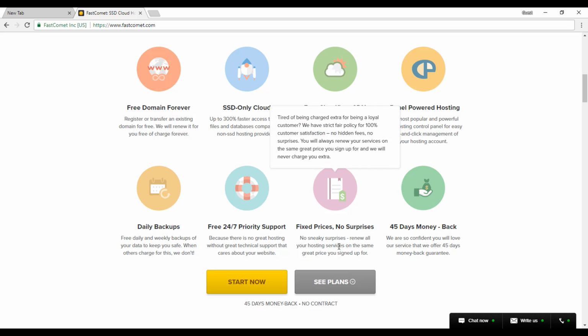And the last thing I want to talk about is their fixed prices. They don't have sneaky prices like other companies. If they tell you, hey, this is our price per month, and when it comes time to renew it, because you usually have to have a contract period of, let's say, a year, or you can even do month by month. But if you want to get the cheapest, you either go with a year, 2 years, or even 3 years. So after that, let's say year period, let's say you're paying a certain amount, after that they won't jack up the price. You're going to pay the same price.